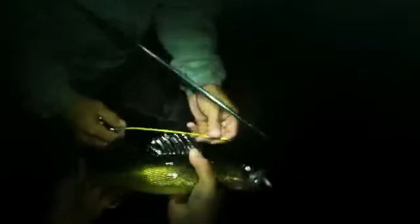That one might be a keeper. That might be a keeper right there. That's what we're looking for. Oh yeah, that's a keeper. Oh yeah. Nice work. Awesome. Look at that. Gulp minnow. Oh yeah, that one's a little over 15.